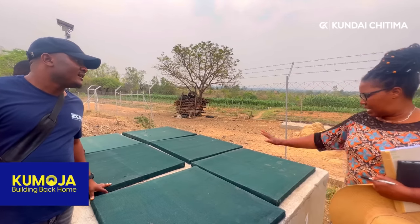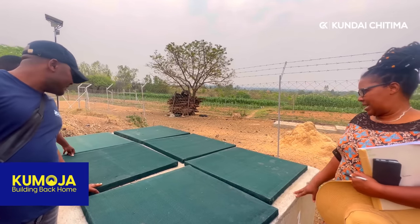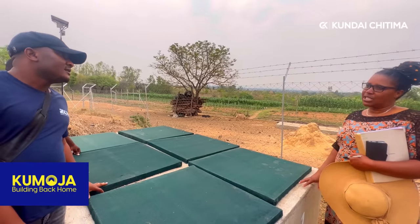Yeah. And then obviously they have the knowledge of how to do it. How to do it. Yes. So we have got 6 compartments. Alright. So they call it a Jati composter.